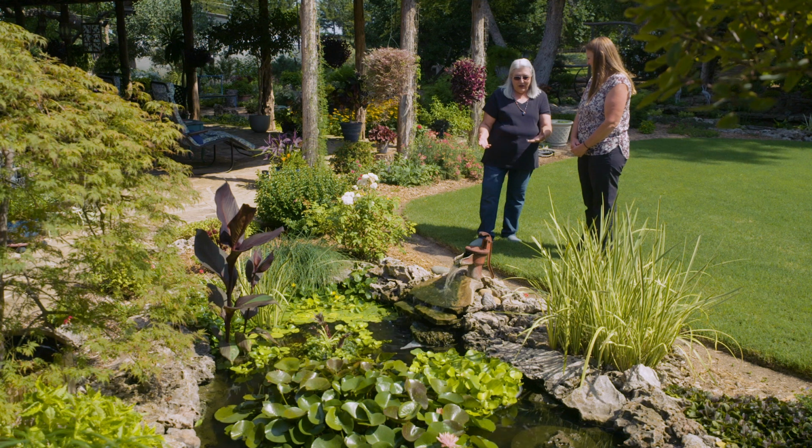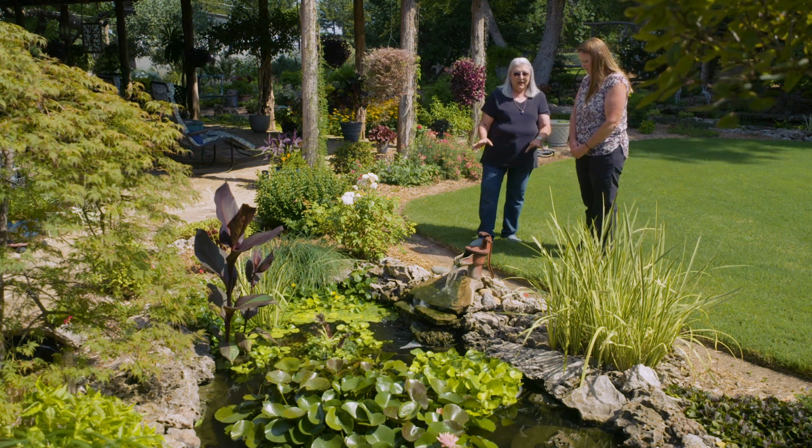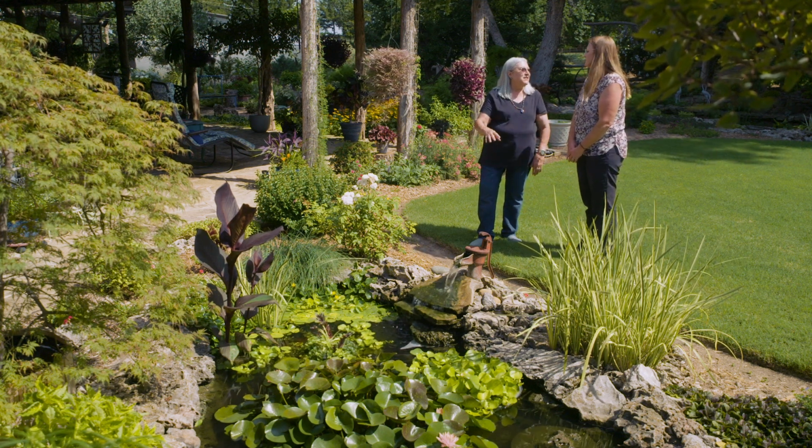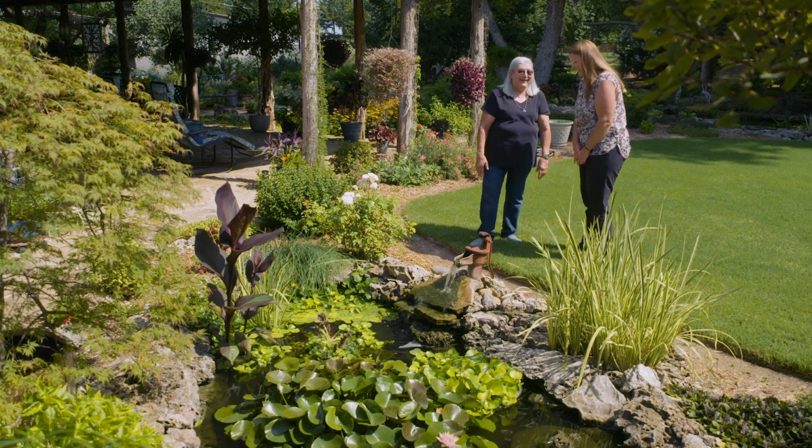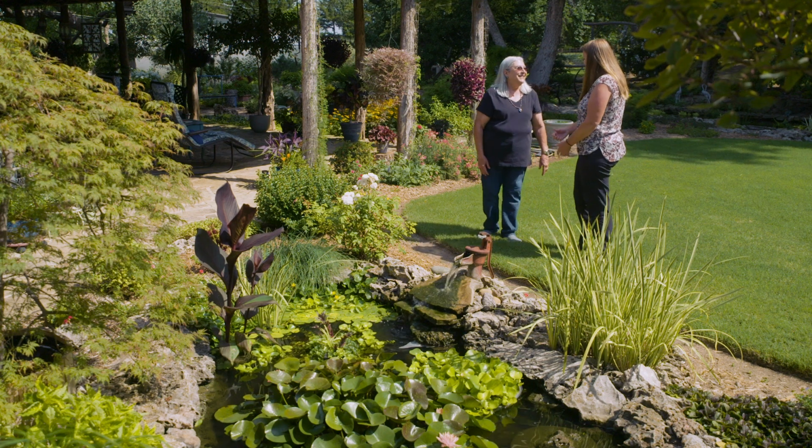And the other thing I liked about the rocks, when the kids were little, they didn't fall into the pond, because even barefoot, you don't want to walk on these. Oh, good idea. They're kind of rough. Well, shall we go take a look at your other water garden? Yes.